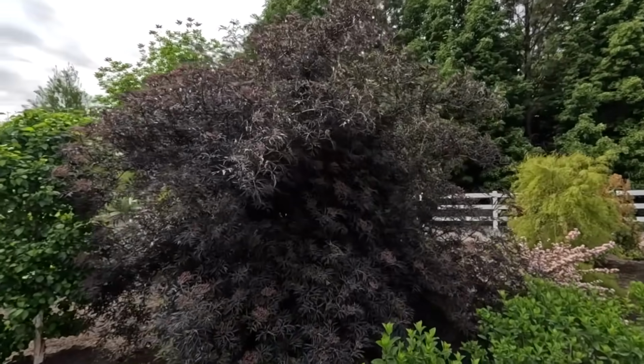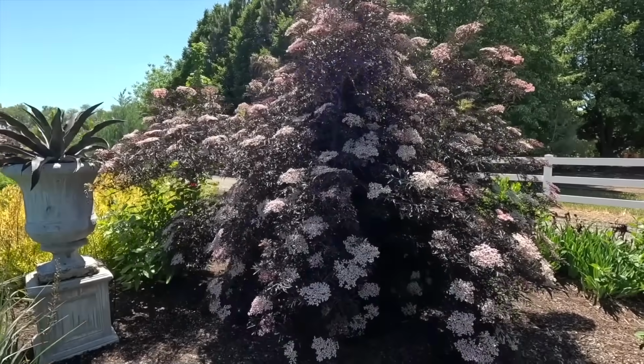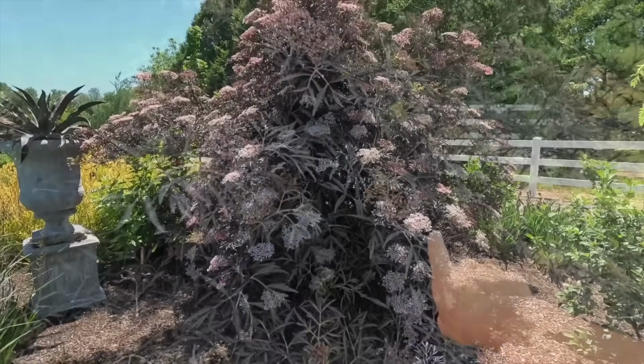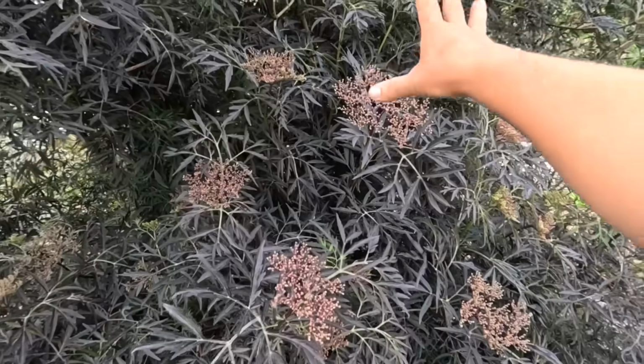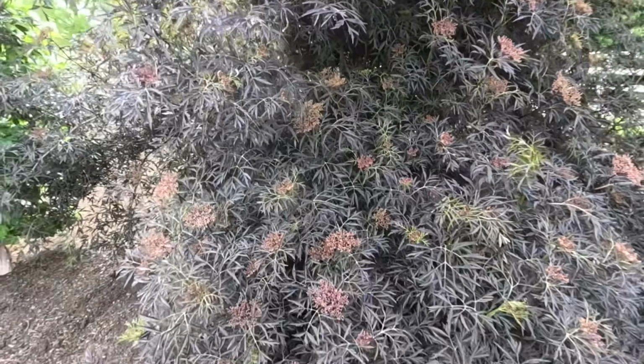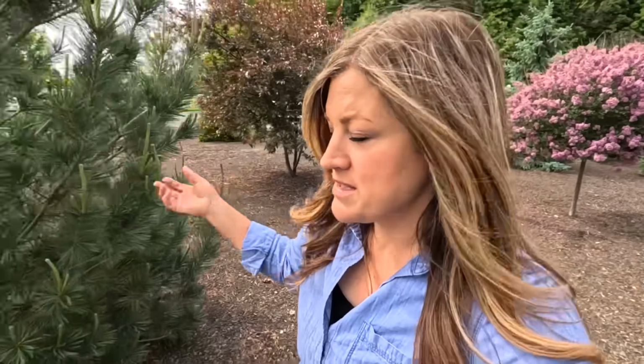And you guys, when these are in bloom, maybe we have some footage from last year, but oh, it's just going to be loaded. Look at all of these big discs, and they're kind of a light pink to white bloom, which you just saw on the other one. They are just a fantastic shrub. They are not fussy. They don't need specific soil types. They don't need specific fertilizer. We just plant them and they grow.